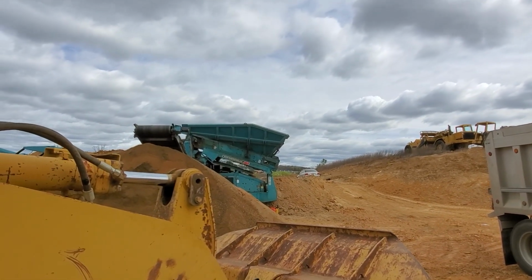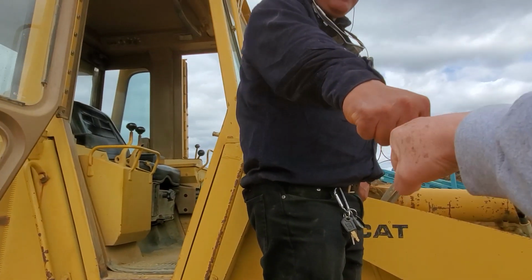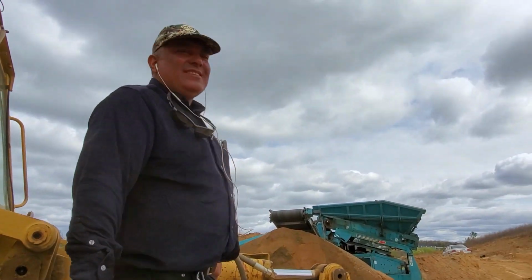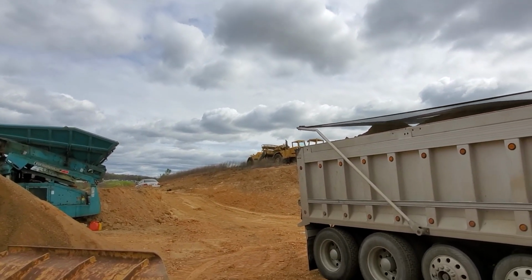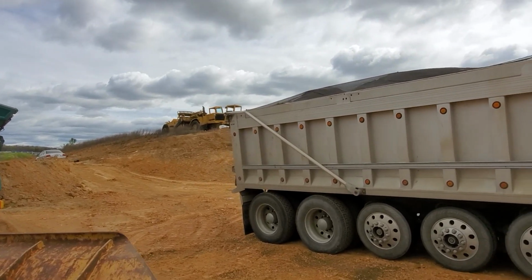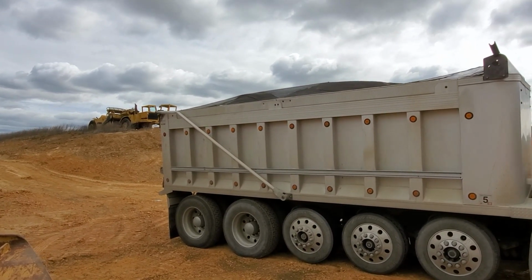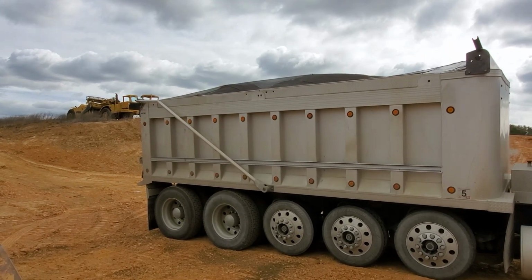What do you think, Will? Well, yes, that's what we're about, ain't it? Yes, sir. 6 feet. We got to maintain that 6 feet. That's how Dirt Connections goes. That's right. That's how we roll, baby. All right, tarp down. Keep coming, Buck.